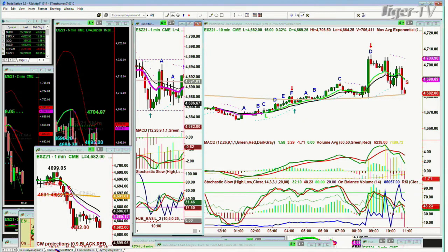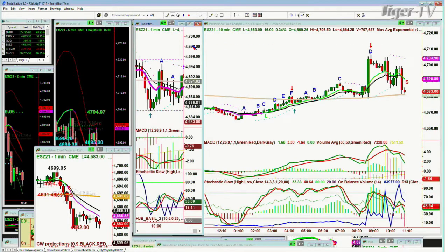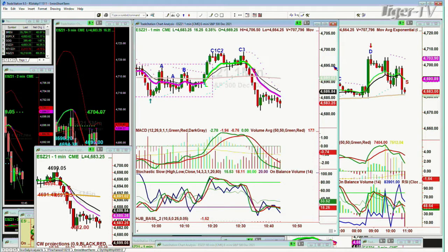All right, let's get back to our story here. And what we're looking at is, Juniper Networks made a peak D back in July of 2015. Actually, it was November at 32.39. It pulls back. I drew this the other day. Peak C1, C2 is very important. We just saw the peak C1, C2, C3 in the 1-minute chart right here. How important is that? And it shows you right here. Look, I didn't have time. I think it might even have made a D.